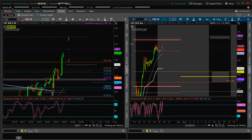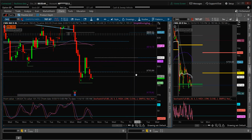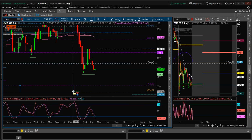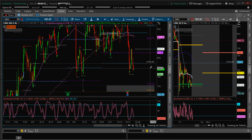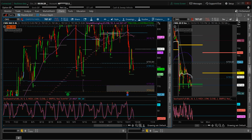CMG. So I really didn't like it that we couldn't close above and we lost this pivot again, the 793.84. So tomorrow we're looking for a continuation to this zone here. Ideally, we see a push and fail to hold. So that's going to be the key zone coming on Monday.